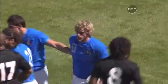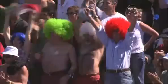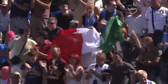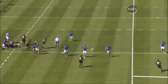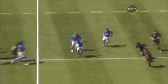Mirko Bergamasco, a second try for Italy. And you have to say it did come from the All Black end. The kick straight to Paul Griffin. And the New Zealander wearing the blue. Well, it was just all too cute from McAllister. Wonderfully, wonderfully talented footballer. Look at this. It's the no-look kick. He's Griffin doing his job as a good number 9.